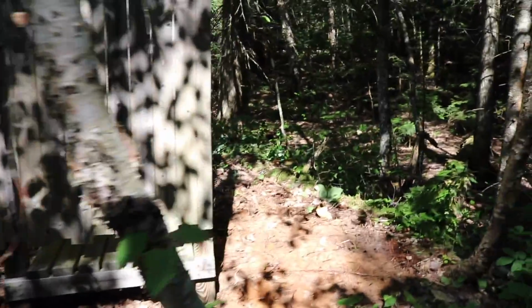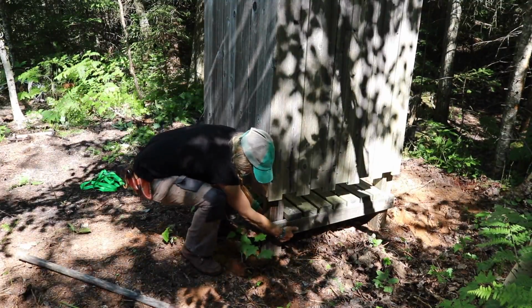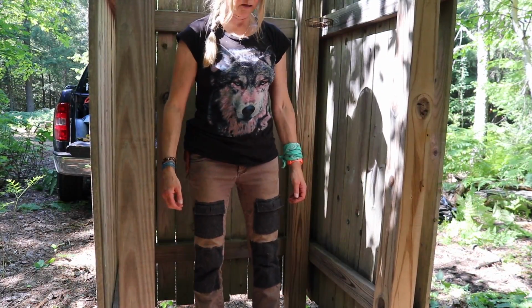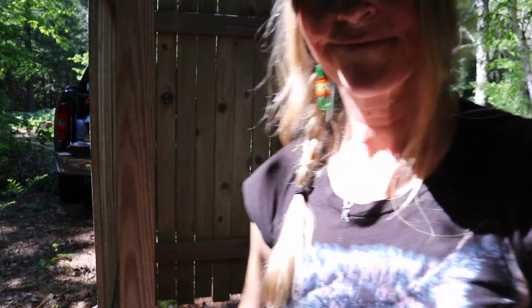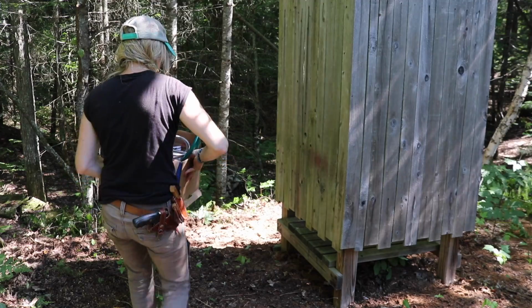Oh man, I can imagine the shower already. Doesn't look too bad. Yeah, this is gonna work. It's fairly level. A little more beauty work, I'll be there. Just a little more raking.